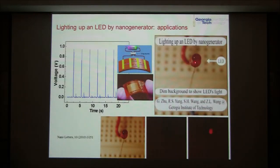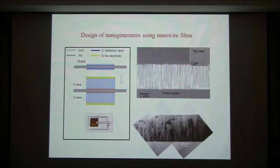And we were able to drive a single LED light as a flashlight here, which was the first time piezoelectric nanowires generated power and drove an LED, back in 2010. But this gives hope for future research to continue to scale up this kind of power generator, from material synthesis to device fabrication to measurements.